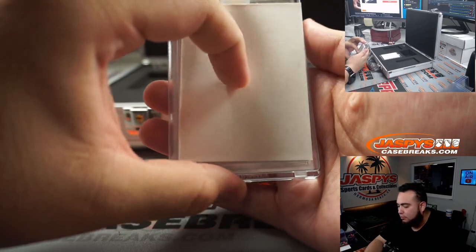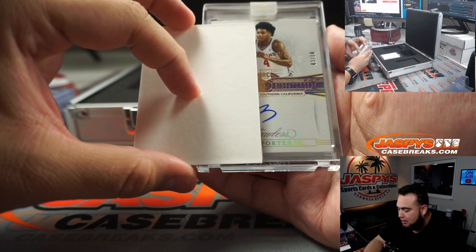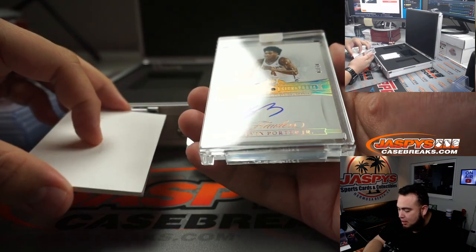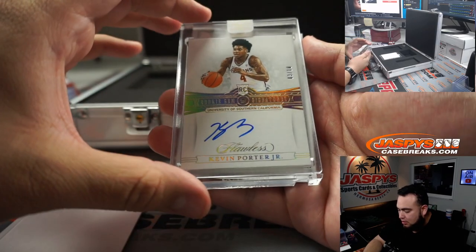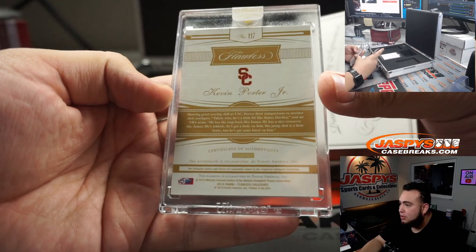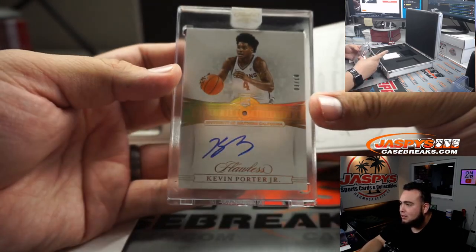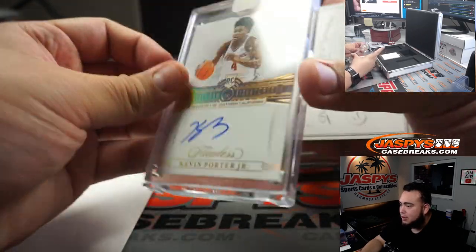Next one to the right. 3 out of 10. Diamond and autograph, Kevin Porter Jr. 3 out of 10. It's a new start with Houston, out of USC. One off the jersey number there as well. Diamond and autograph, KPJ.